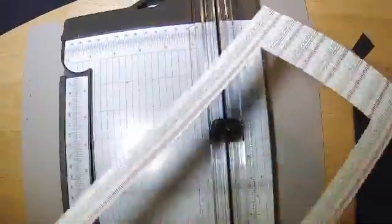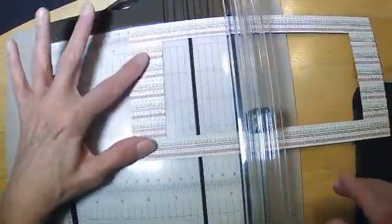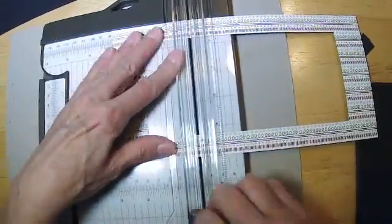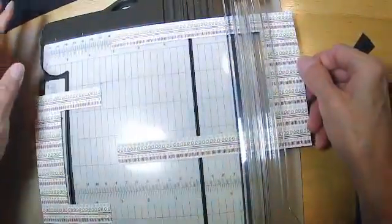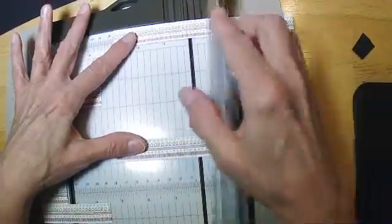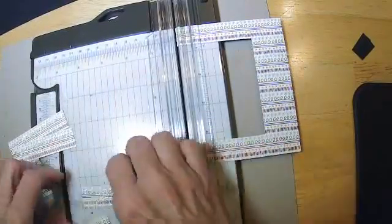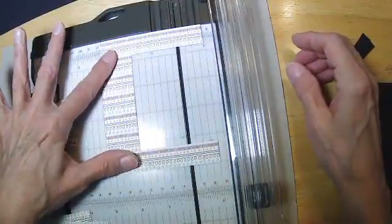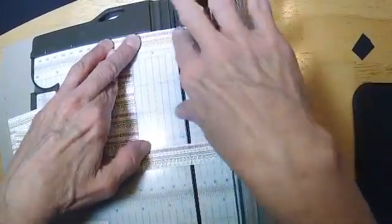Now we're going to do the same thing. We're going to slice up our frame again. So now we're going to bring our frame into 3 inches. Hold it firmly and cut. Bring these straight edges over to the 3-inch mark. Hold them firmly and cut. Flip my other side around, bring that solid edge over to the 3-inch line and cut. And then these two little pieces are scrap.